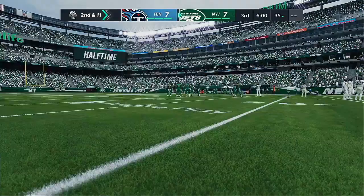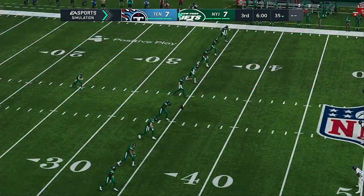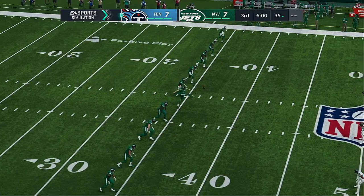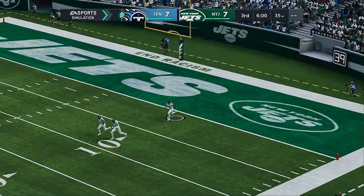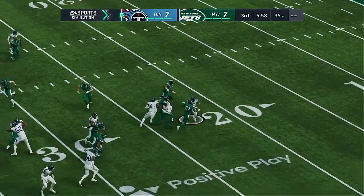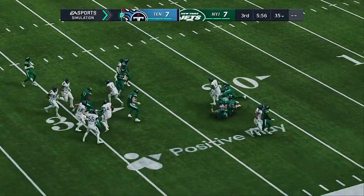As we'll send you down the coast now to Orlando, that's where we find Jonathan Coachman, ready with our EA Sports Halftime Report. Coach, set and ready to go for the second half. One touchdown apiece, 7-7 our score.